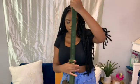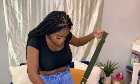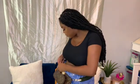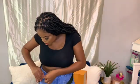Open it up. Turn it into a belt bag. You can wear it as a belt bag 2 different ways. You can strap it. Wear it like this. Tighten it. Give a belt pouch. Take the buckle, the coin pouch.